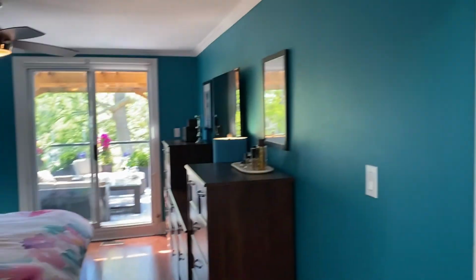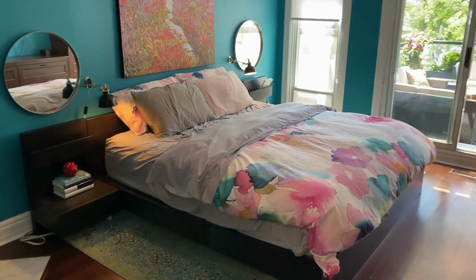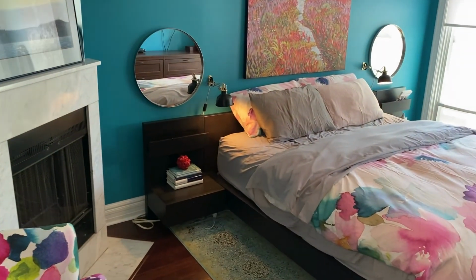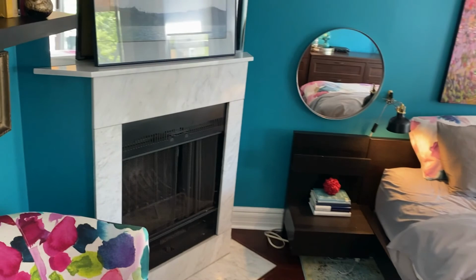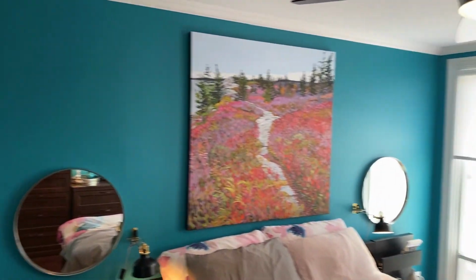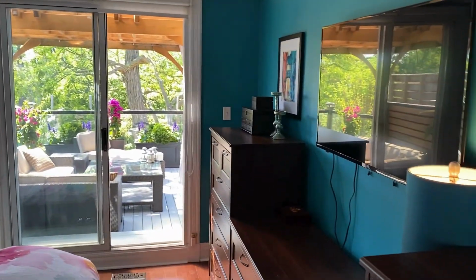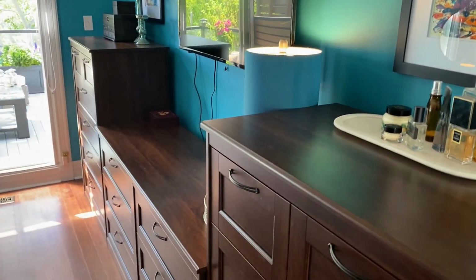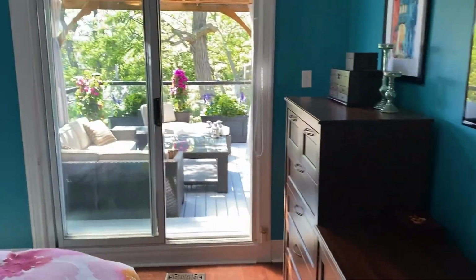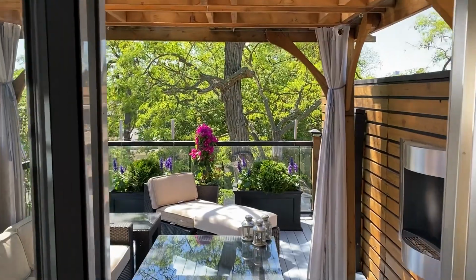Here we are on the landing. And here's the master bedroom that is built for privacy. You have a built-in fireplace, another fan should you need it, and a walkout that takes you to a wonderful garden.